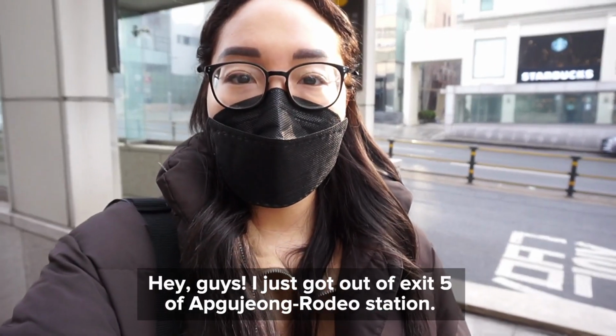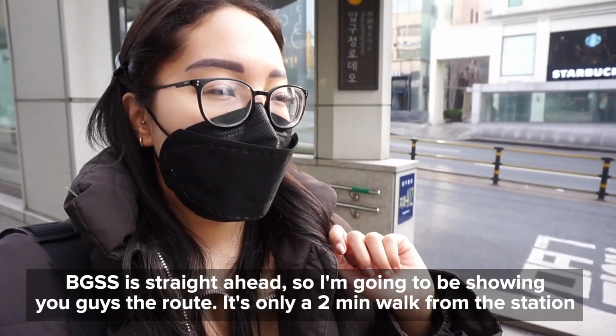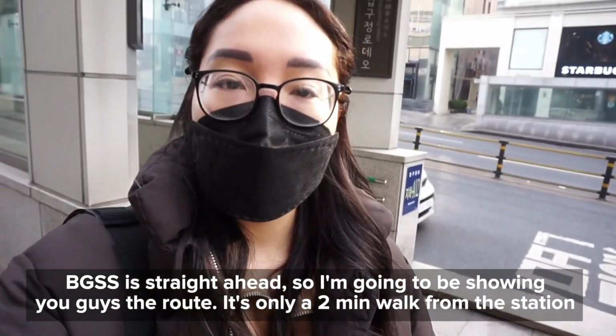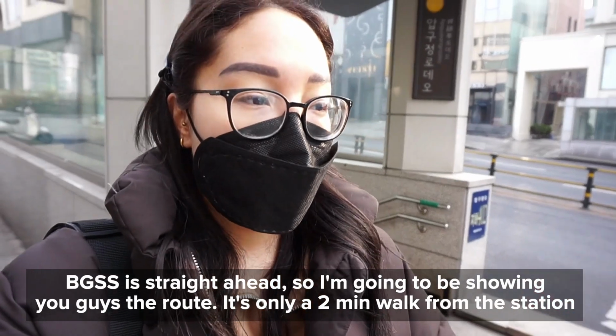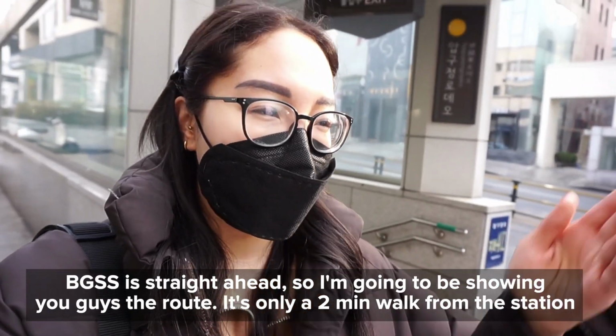Hey guys, so I just got out of exit 5 of Apgujeong Rodeo Station, and BGSS is straight ahead, so I'm going to be showing you guys the route. It's only like a 2-minute walk just from the station.